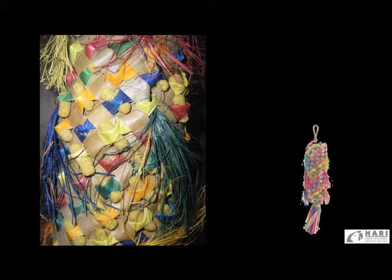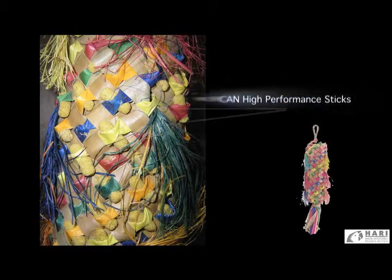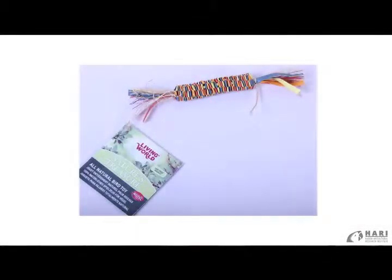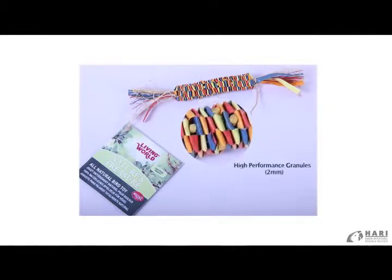Very important also to mention that once the birds have successfully learned how to take out these high-performance sticks, then what we're going to be doing is complicating things a little bit and then using smaller morsels of our granules and putting them in deeper so that the birds can be more curious and try to find more skill into getting these. Right, it's more challenging for them.